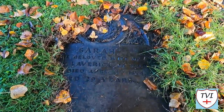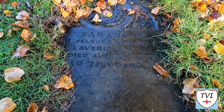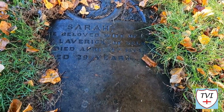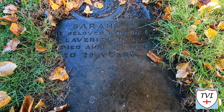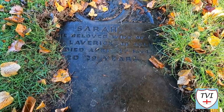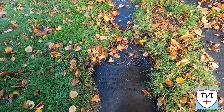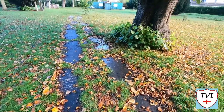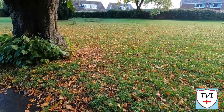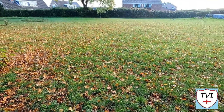And then here we've got another one, for Sarah, the beloved wife of somebody with the surname of Laverick of Selby, that died the 4th of April 1874, aged just 29, and she's the only one that's reflected on this marker. But I would imagine, as I said, that with these, the remains are actually in this field here. I do think this has been designated as a park wildlife area.